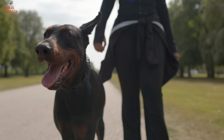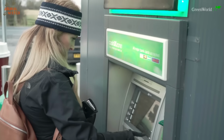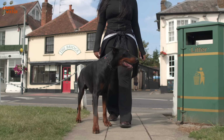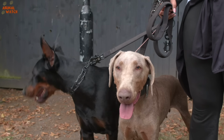A Doberman can be calm and confident in public areas if they are well trained, well socialised and properly handled. Early and regular socialisation is essential for Dobermans to feel at ease in various environments, as they do suffer from anxiety and aggression if not trained and desensitised.